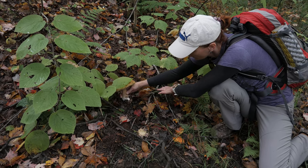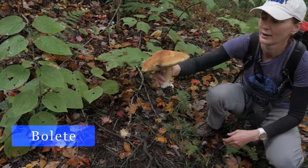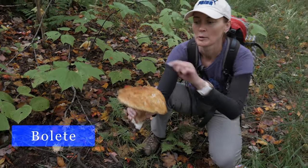Crisscross on the stem. Oh wow. Wow. Oh my goodness. We have someone.